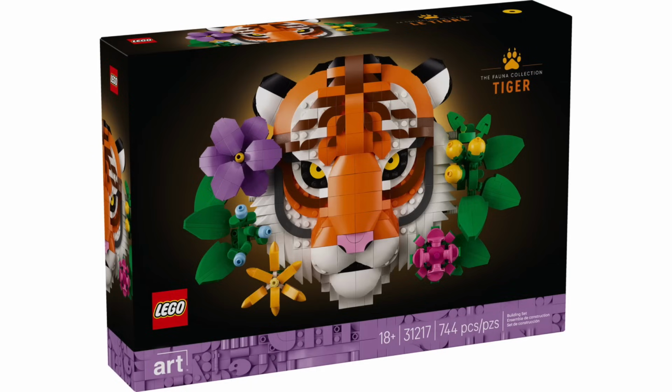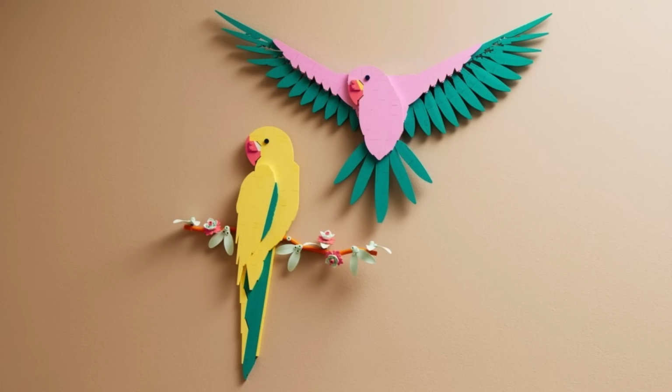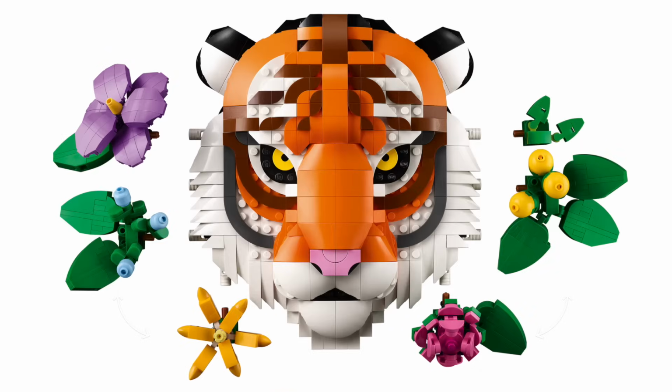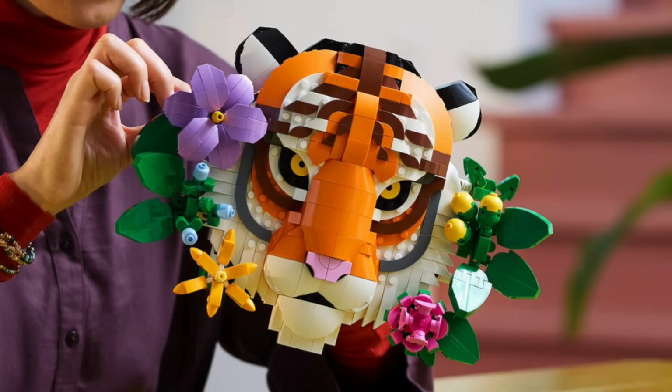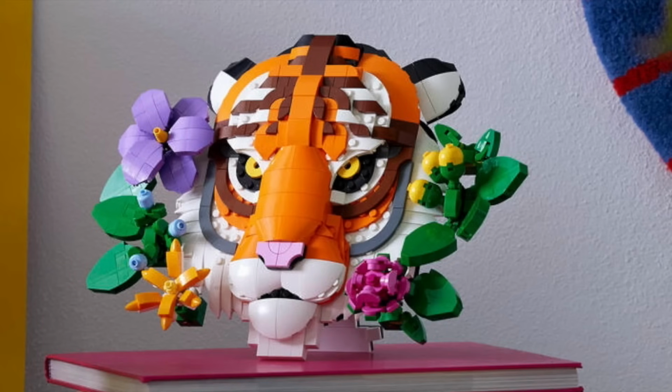Next, we've got the Fauna Collection Tiger with 744 pieces, retailing for $65 on June 1st. The Fauna Collection began with last year's macaw parrots, but this new tiger definitely takes it up a notch, with detachable flowers to customize the look, plus the ability to mount it on a wall or pull out this stand to have it on a tabletop.